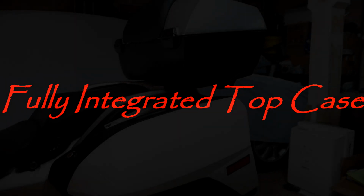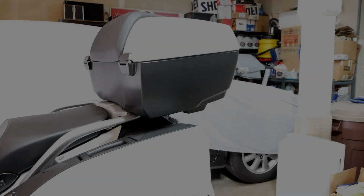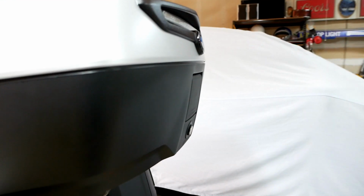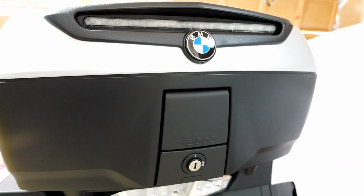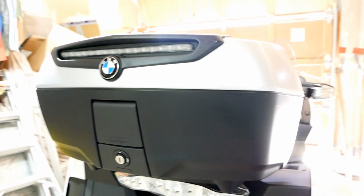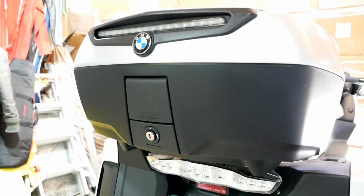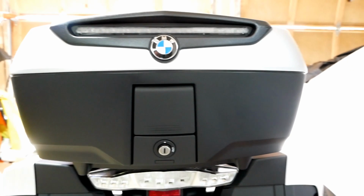The fully integrated top case was something I debated because of its cost, but I'm glad I got it. Fully integrated means that it connects to and functions with the central locking system on the bike. Pressing a button on the key fob or a button on the right handlebar locks or unlocks this top case, both side cases, and the two small top compartments on the front fairing wirelessly, making this a very nice convenience item.